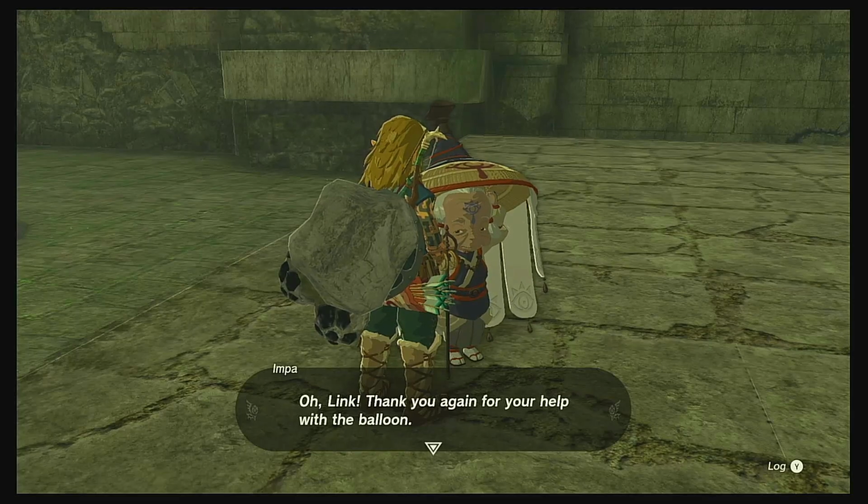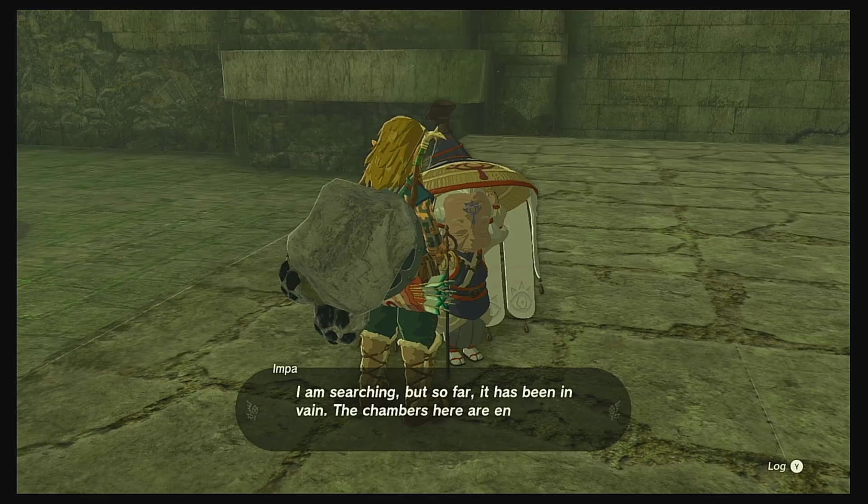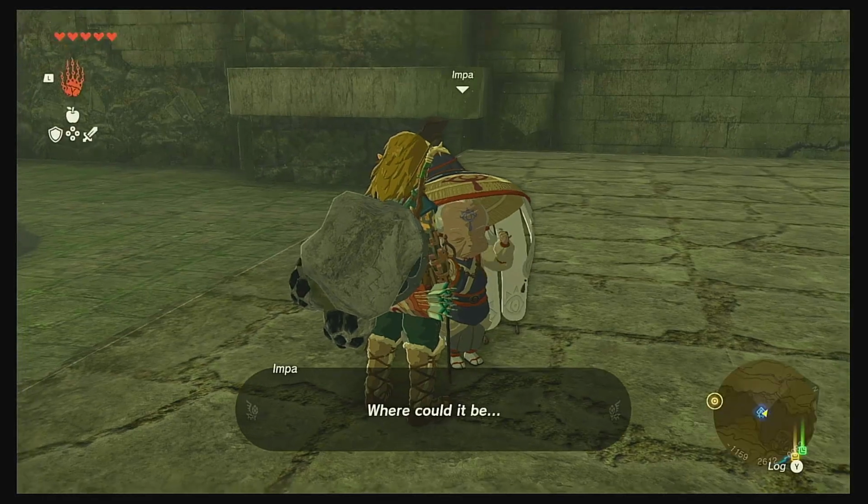Oh, Link, thank you again for your help with the balloon. I believe there's something related to geoglyphs somewhere within this temple. I'm searching, but so far it's been in vain. The chambers here are enormous, so it'll be a difficult task at best. Where could it be?